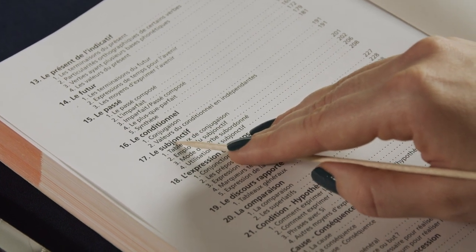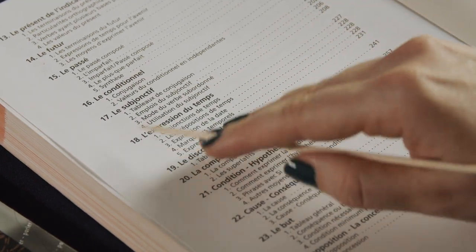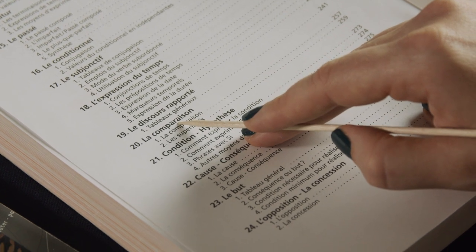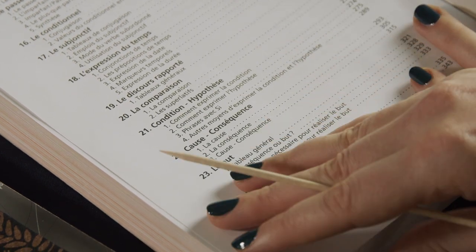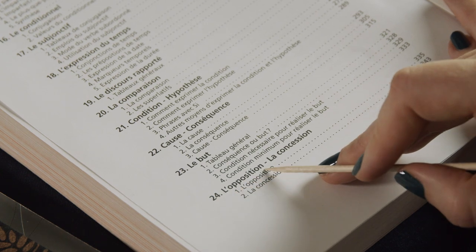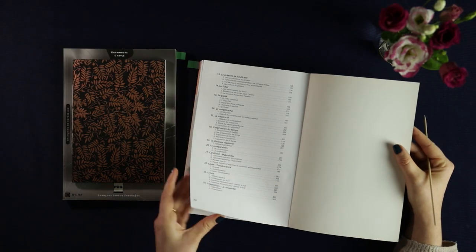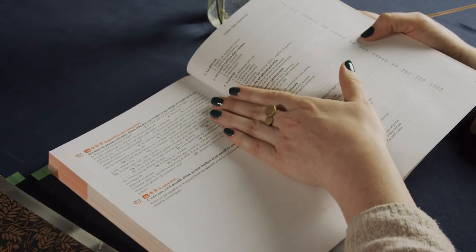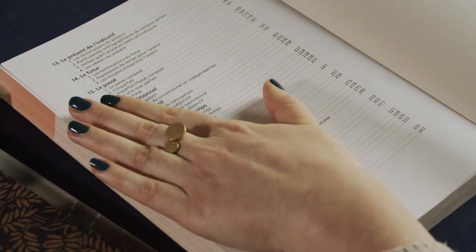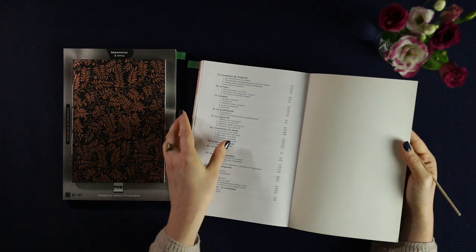For me, probably the hardest part of French grammar that I've had to learn, that I've learned many times and will continue to do so. And we have l'expression du temps, le discours rapporté, la comparaison, and then different ways of expressing something or linking phrases. Hypothèse, cause, conséquence, le but, and l'opposition, la concession. So this helps you with your style and with expressing your ideas. So you can see that this goes from the sort of more foundational parts to the different forms of the verb, the different tenses, to the phrase in general and expressing ideas and linking your ideas.